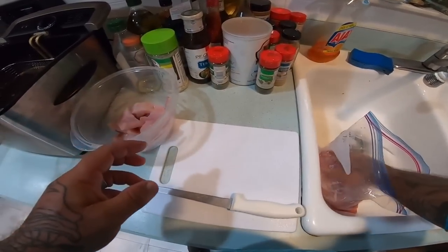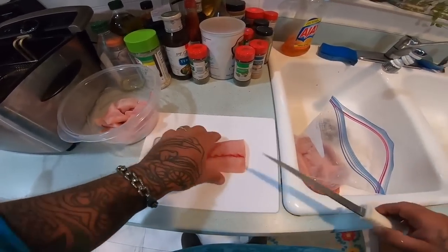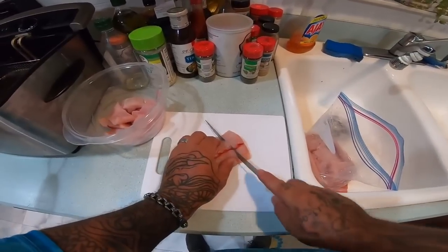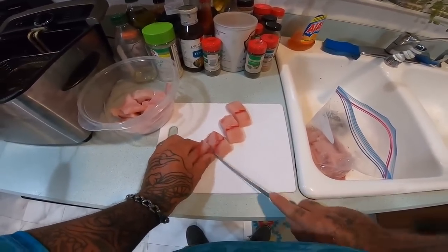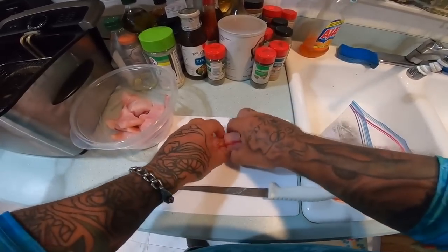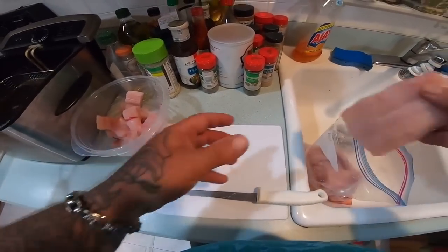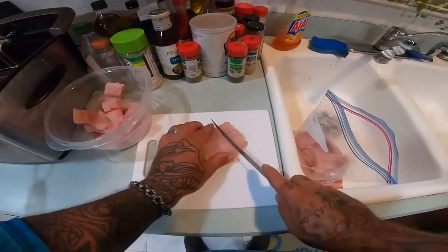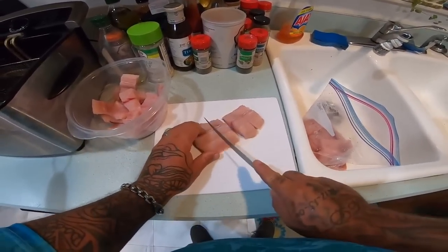And shark's texture isn't like other fish. It has more of a meaty texture to it, more of that of chicken and pork. A lot of people say when they eat like a shark steak on the grill that it tastes like a white steak. And that's actually very true. All right, well, I'm just going to keep cutting these up so I get enough. And then we'll start breading them and frying them up.